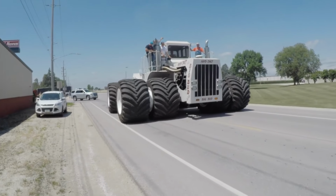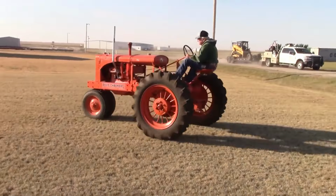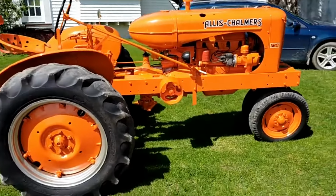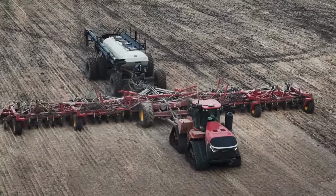Some were born in wartime, others came from handshake deals that quietly redrew the global blueprint for farm equipment. One was so large, so specialized, it was never intended to be replicated. This isn't just a ranking of machines by horsepower.